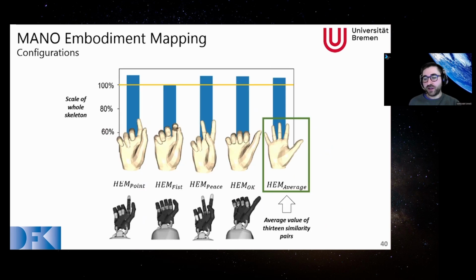This figure shows the calculated scale value of the entire skeleton for each of the 4 similarity pairs, point, fist, piece, and OK. Now we also introduce the results for the hand embodiment average configuration, which can be seen at the right side. This value describes the average scale value of all generated hand embodiment configurations. It can be observed that all configurations scale the MANO skeleton about 20% larger, except for the fist pair. And this anomaly becomes noticeable also in the next illustration.